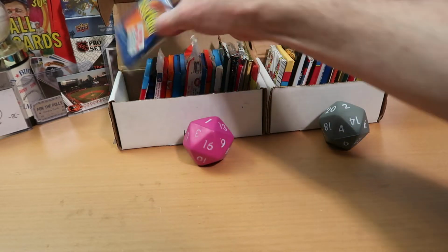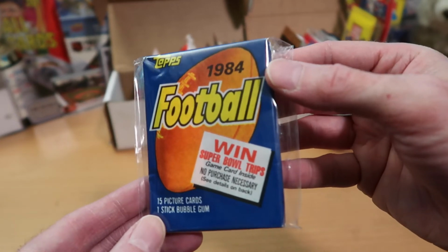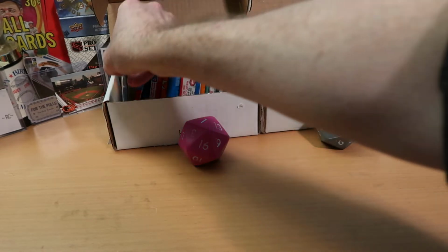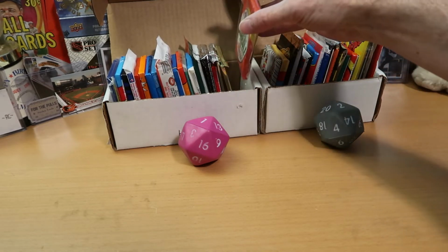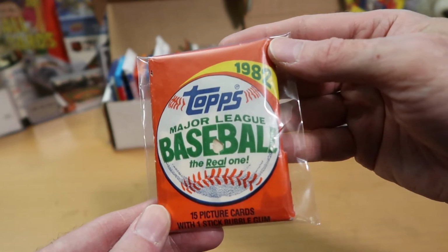In the number one spot for box number one is this 1984 pack of Topps football that we have been desperately trying to open for many weeks now. I'm leaving that in there, and hopefully we will roll a 1 on the big pink D20 today. In the number 20 spot for that box, I've added a new pack. This is a 1982 pack of Topps baseball that I found.